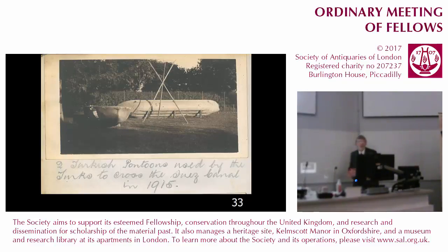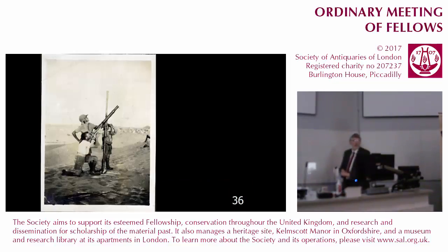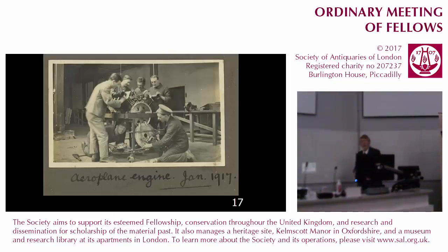That same album includes photographs of two of the three pontoons which were used by Ottoman forces to attempt to cross the Suez Canal in 1915, captured and put on display. I think we actually have in the collection pictures of all three of these pontoons, but these two in this particular image. Lewis Gunners, in this case, doing anti-aircraft practice. And aircraft themselves, still a new weapon of war.